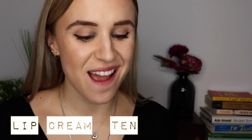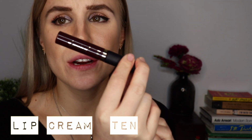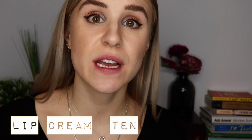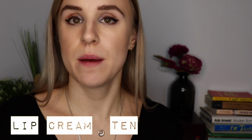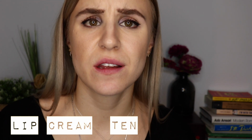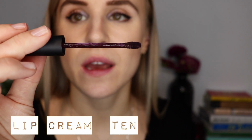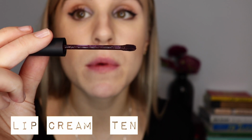Okay, our 10th color, you guys. One more after this. It is Tarteist Lip Paint, and the color is called Acid Wash, which I do not understand at all, because when I think of acid wash, I think of like blue and white. So not sure why they named it that, but let's see how this goes. You guys, I thought this was like a really deep red, but I think it might be a really deep purple. Looks like I have a little mustache from November.